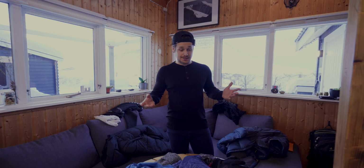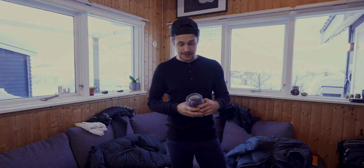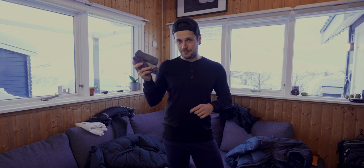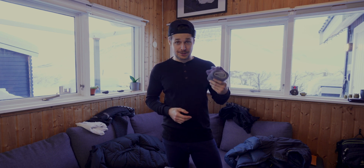And then of course bring some warm woolen socks to keep your feet warm. And what you could also bring or buy here are these very thick woolen socks, and this will actually come in handy if you're just chilling in your accommodation and the floor is cold, this will be great, and you don't really have to think about bringing slippers and stuff.